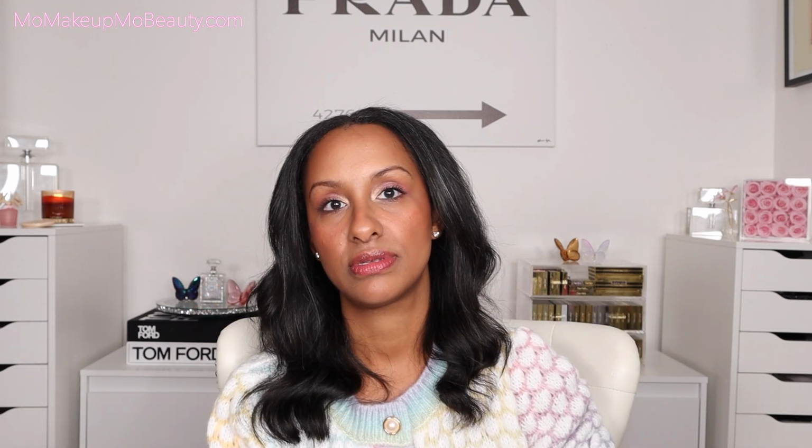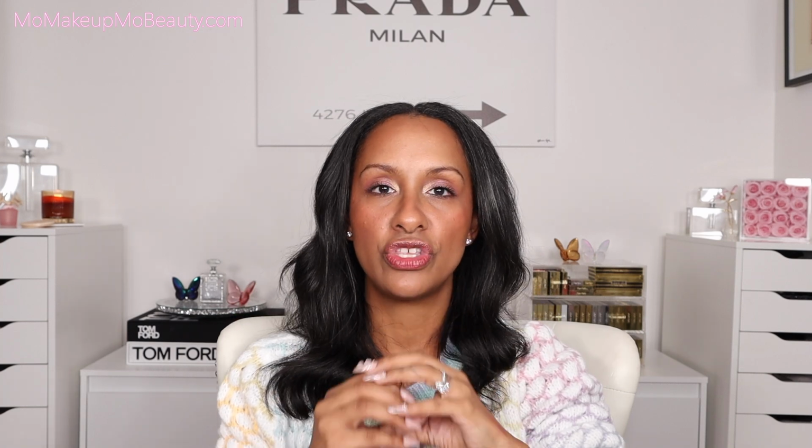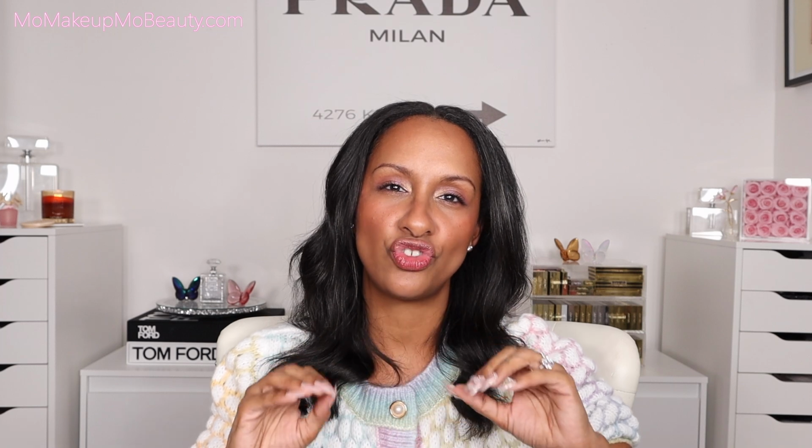I love this. I'm sorry, I love this. It opens up to this really sweet, fun vibe. You get hit with a bit of marshmallow. You get the touch of vanilla, but then now that it's drying down, you're getting a little more of the patchouli and the cedarwood, tonka and the vetiver. This is beautiful. Oh, wow.